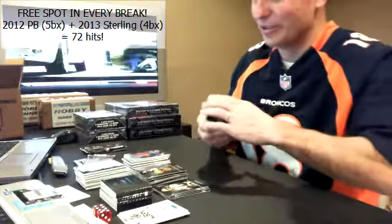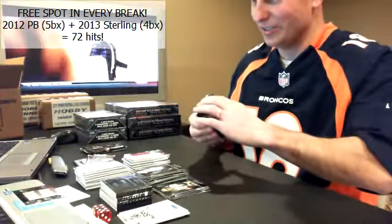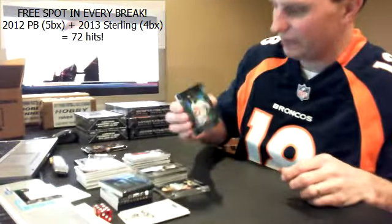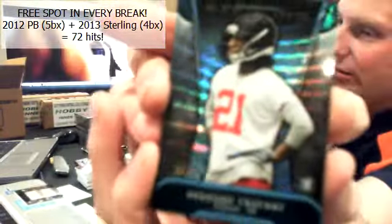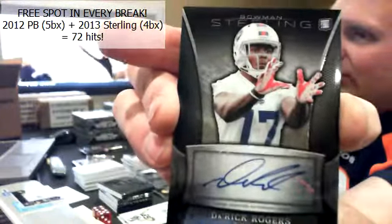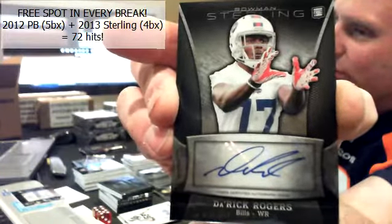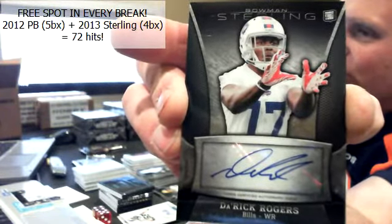Kenyon Barner rookie. Mike Gillisley rookie. And Desmond Trufant, Blue Wave, 8 out of 99. Here we go. Good luck, everybody. For the Buffalo Bills, Derrick Rogers. This is for the Bills. However, he is now on the Colts.